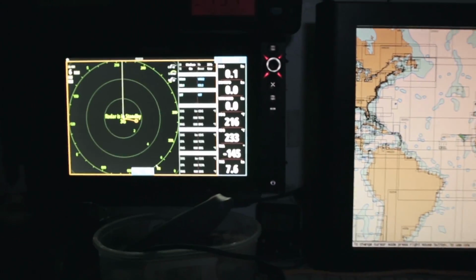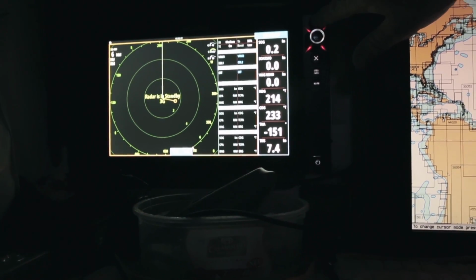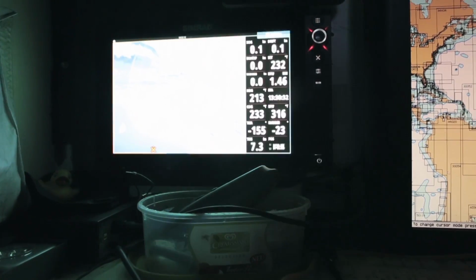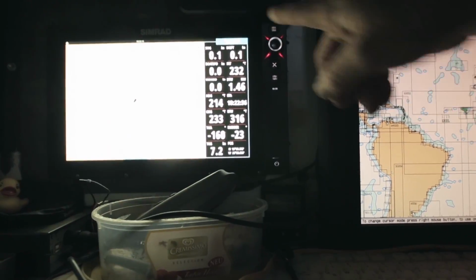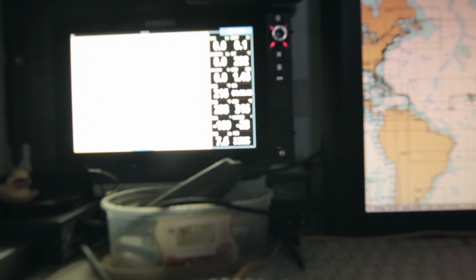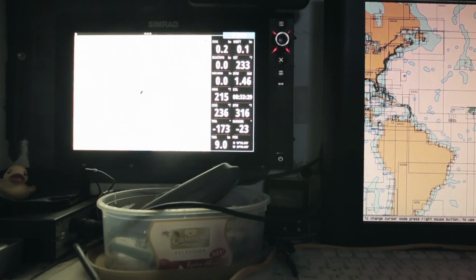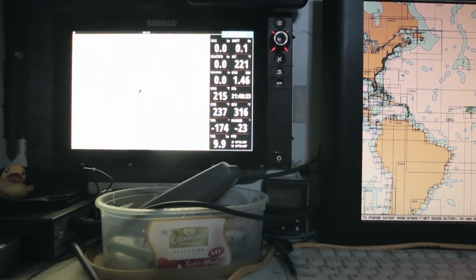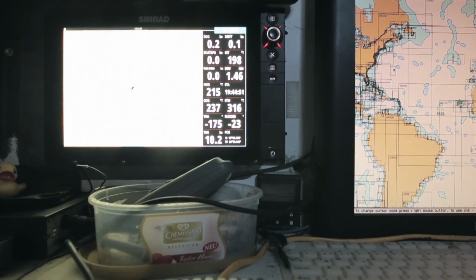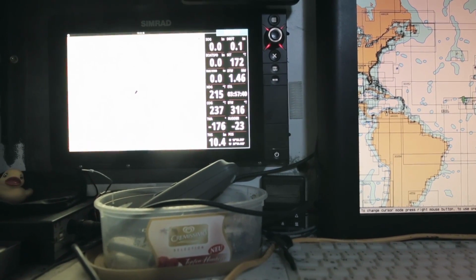Again, here we have also a multi-function display. Right now you have the radar screen. We can show also charts here and a lot of data, and we can have an overlay of radar and charts. We can have an overlay of grip file and chart. So once we have downloaded the grip files, it will be visible there. Also on the dashboards at each helming station there is a multifunctional display.